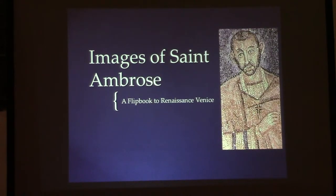That's what we want to get to with Ambrose, right? What did the images of Ambrose at the time say about St. Ambrose? What sort of characteristics appealed to people during this period? And the other thing we want to look at is the patronage. Who is paying for these? Who is commissioning these sorts of images? And how might that relate to the potential owner of our book?